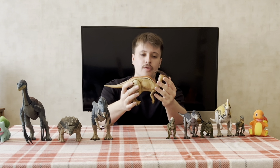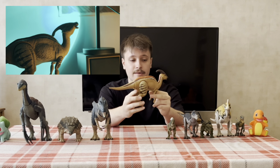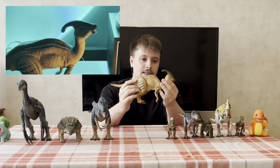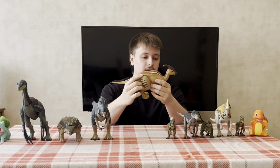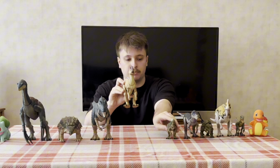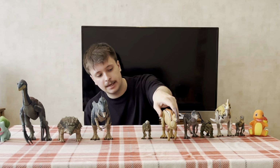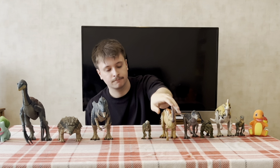Our next figure on the lineup is the Hammond Collection Parasaurolophus. This was my first Hammond Collection figure. It had a lot of hate, I think, early on from the big feet and the shape of the head mainly, but I actually really love this figure, and honestly I'm going to put it between the Baryonyx and the Pachycephalosaurus right now. Just love the color scheme, and it just takes me back. It's very nostalgic, this kind of figure, so he goes there.